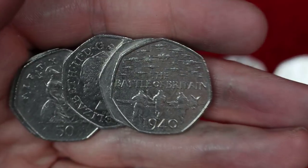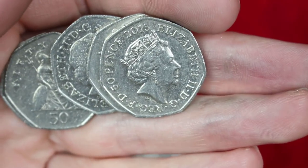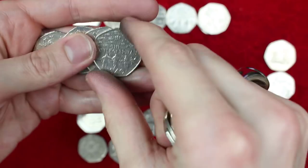We've got another chance for that IRB Battle of Britain. Cross your fingers. Nope. Another JC. One of these days. One of these days.